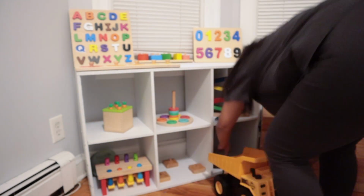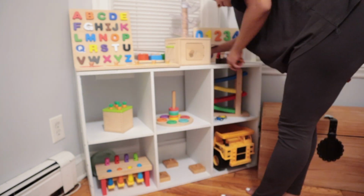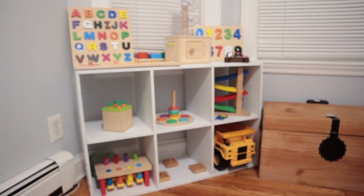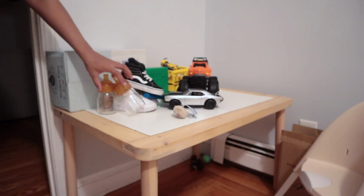I'm working with what I have for now until I move, because I really want to just buy things. But like I said, I'm going to wait until I move and know what space I'm working with, because I also need to buy dressers for my room and for the boys' room.